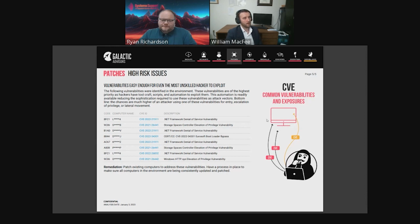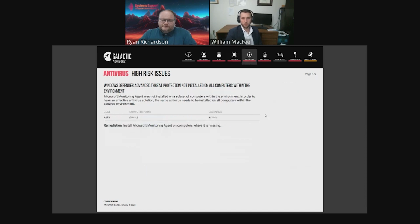We also have some for moving into antivirus here. This is usually a pretty go, no go. Is an AV installed? Is it active? So some of this could be like, hey, we noticed that on this particular company, all these machines had Windows Advanced Threat Protection based on the license, and then this one machine didn't. So some of it might be just making sure that threat protection is consistent across the board.